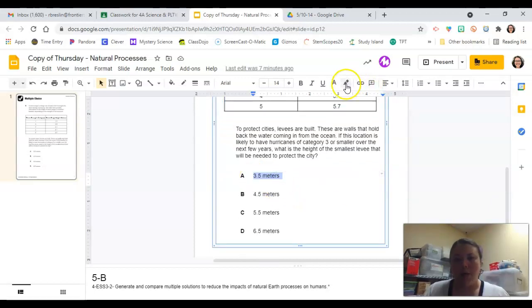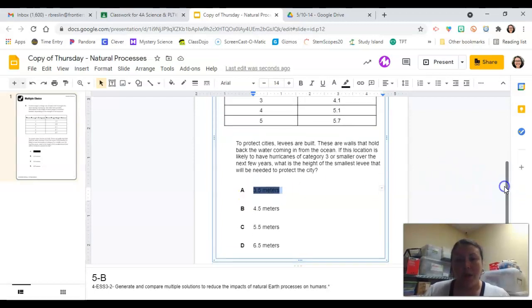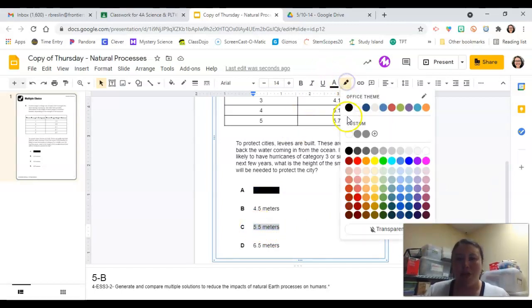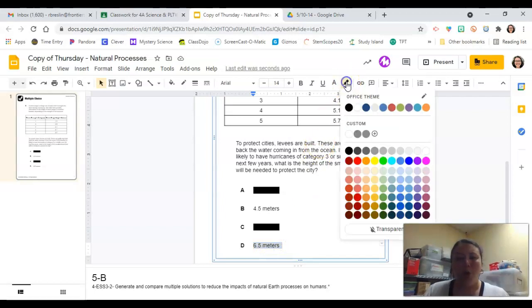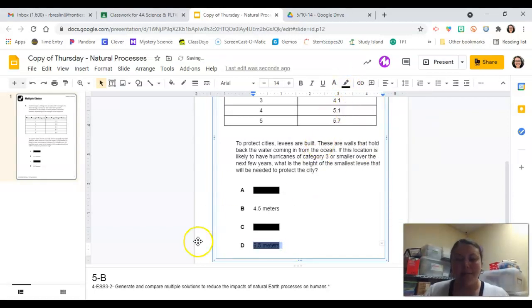No! I'm going to black that out. Bye! 4.5, is that bigger than 4.1? Yeah. Do we need it to be 5.5? No! That is too much. Bye! How about 6.5? No! Bye! So my correct answer choice is indeed going to be 4.5 meters.